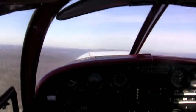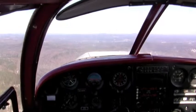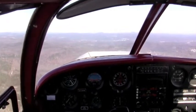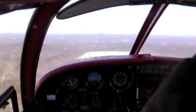Okay, it's time to level off. We bring the nose down. Power's back, flaps are retracted. 2400 RPM is what we're looking for. Then trim for level flight.